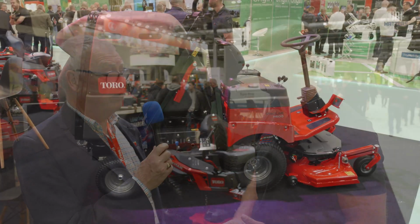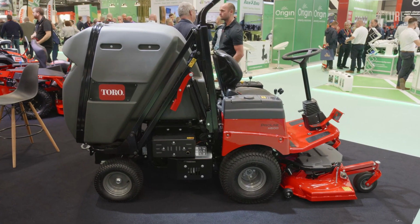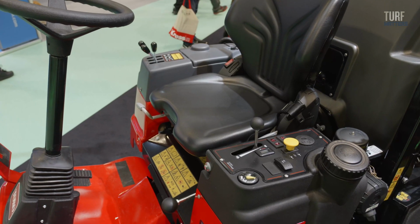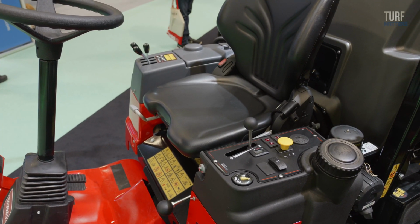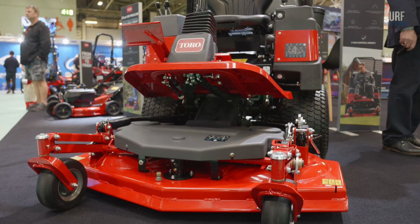If I were to order one of these beautiful machines up today, when would I get it? So these are in full production now. We've got our allocations for next year. So it would be a case of they'd be ready for the beginning of next year. Right now they are available.